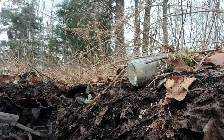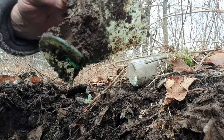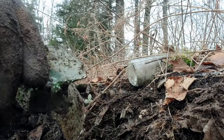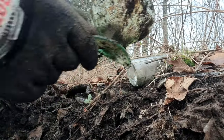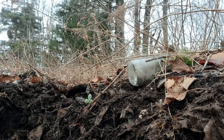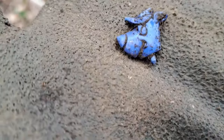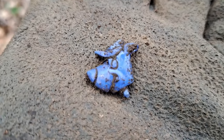I got something here, folks. Oh, it's broke. Look at that. Uranium glass. I'm going to take it anyways. People love uranium glass. I got people asking me for it. I'll shut you off and get in there deep. Check it out, folks. Looks like the head of Yogi Bear or maybe Deputy Dawg. Very cool. I'll keep that little piece.